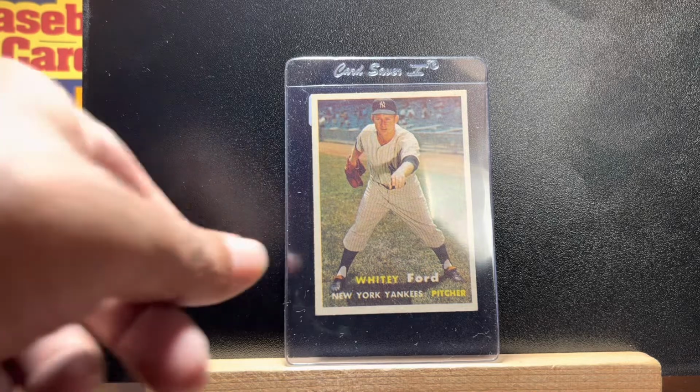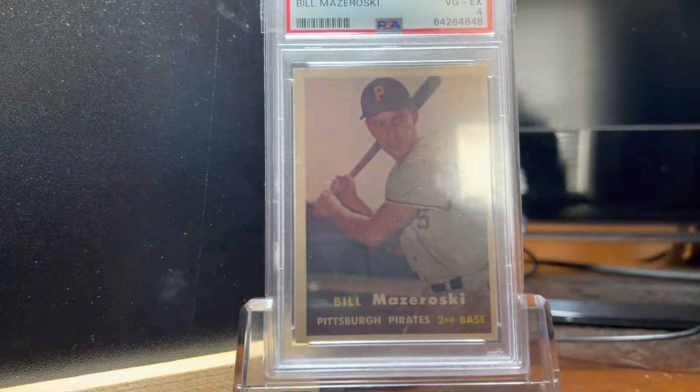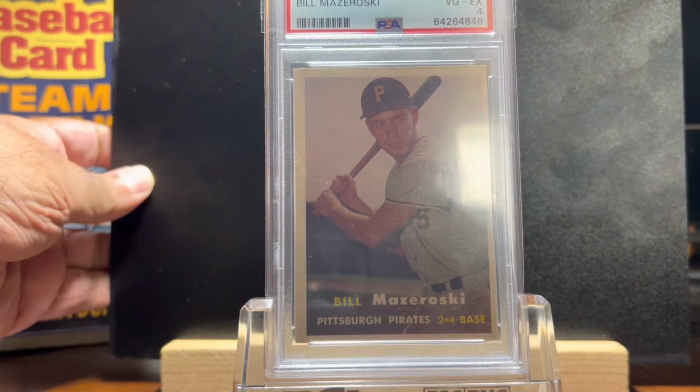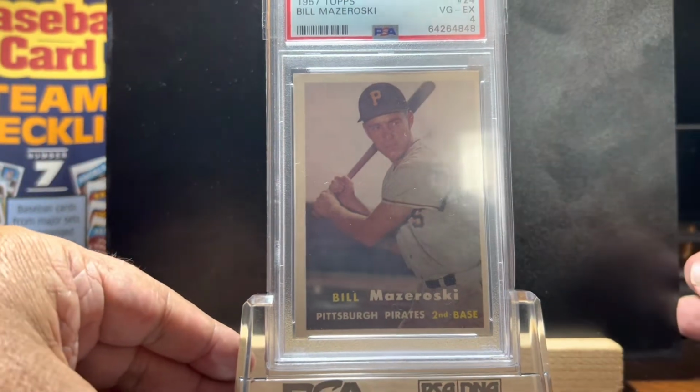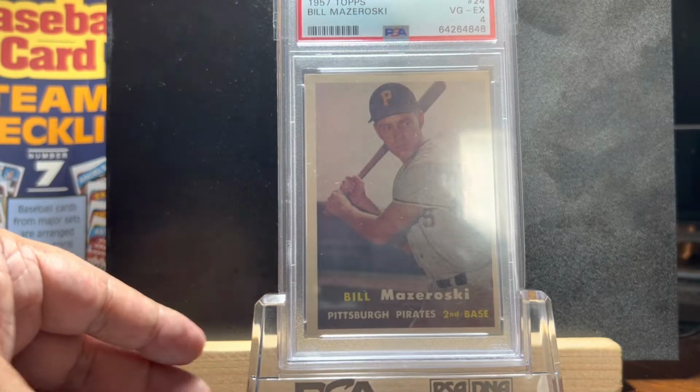And then my last card, and let's see, let me move this. I might have to move this. I want to show off my new PSA slab holder that I picked up from Jordan. Can I get that glare out of this thing? Does that make it any easier? A 1957 Topps Bill Mazeroski and a PSA 4.